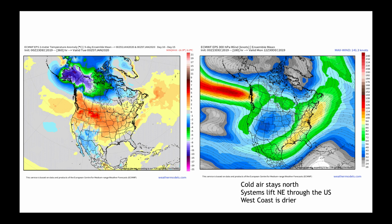And this is exactly what I'm talking about. Take a look at this. Coldest air here, now looking at the first week of January. You can see that the jet stream comes right around the base of that. It takes aim on British Columbia. Meanwhile, the flow across the United States, look at how weak this is.